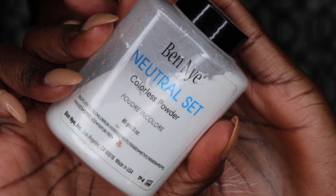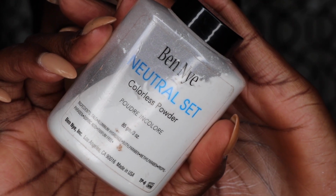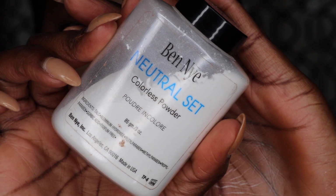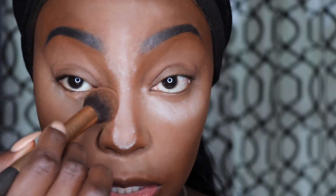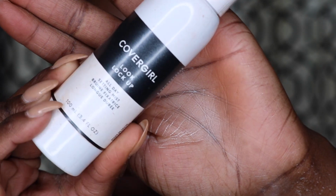I went ahead and set underneath my eyes and my T-zone with my Holy Grail Neutral Set Powder by Ben Nye. I just let that sit for a couple minutes, but I am now going to dust it off. I went ahead and bronzed and lightly contoured my face, and now I'm going to do my setting spray, which is the CoverGirl Look Lockup. This has been my favorite right now, so I'm going to go ahead and spritz that on.